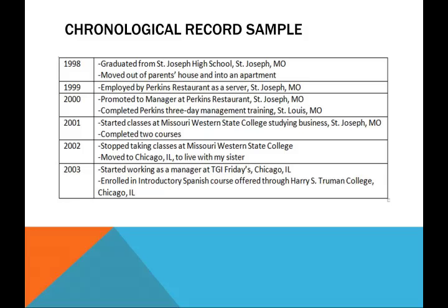Also, each entry begins with an action verb. If you look on the screen, you can see graduated, moved, promoted, enrolled. You get the picture. You start each entry with an action verb. They are written in short phrases, not paragraphs, that just highlight the main events. You may have just one event for each year, or you may have more than one. You might also skip a year here and there if you don't feel like anything really significant happened. So maybe you just skip a year and move on to the next one. In the next one, maybe you'll have 3 events that happened. It just depends on how busy you were.